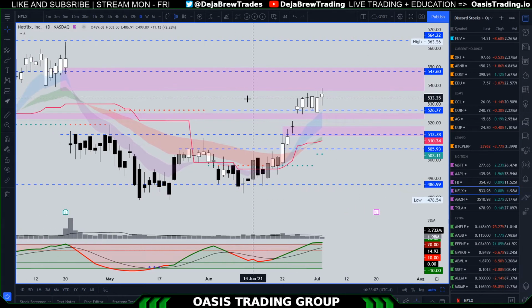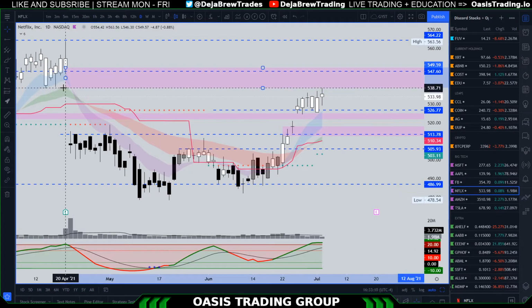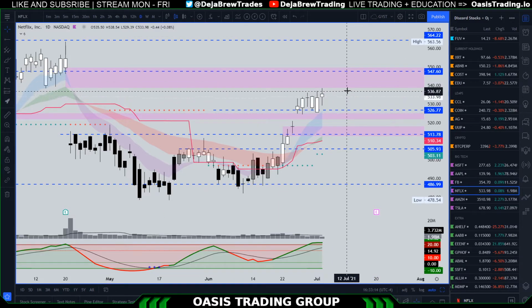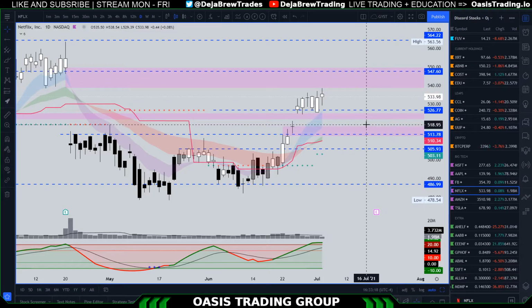Moving on to Netflix, still trying to fill this gap. We still have a lot left to fill. This purple shaded area is basically what we have left. If it can break above 539, look for 547. Break below 526, look for 522.